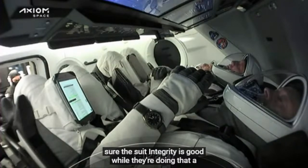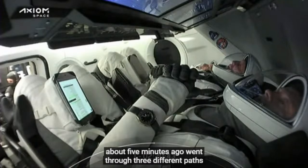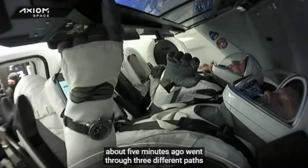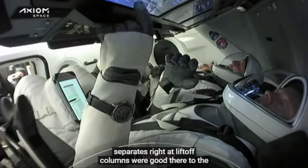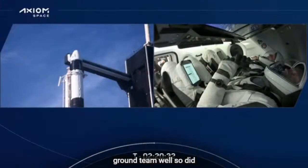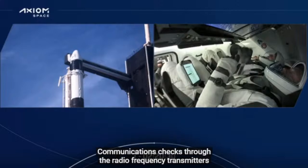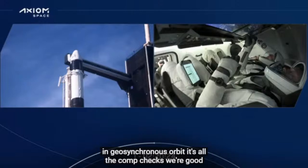While they're doing that, a little bit of a recap. We did hear the communications checks about 5 minutes ago. Went through three different paths. The umbilical that's hooked up to the Dragon spacecraft, that separates right at liftoff. Comms were good there to the ground team. We also did communications checks through the radio frequency transmitters, as well as the NASA tracking and data relay satellite that's up in geosynchronous orbit. So all the comm checks were good.